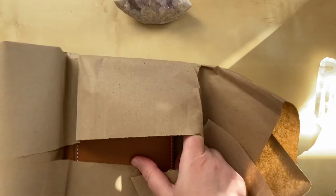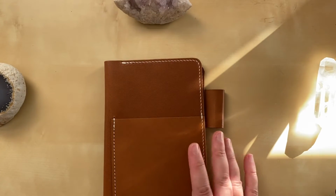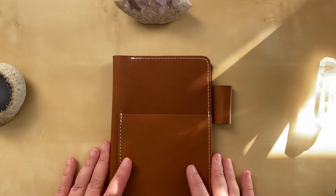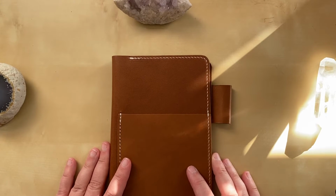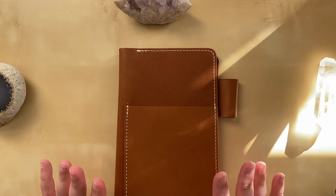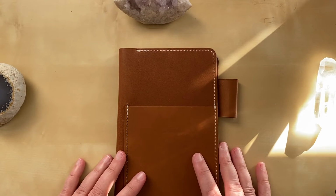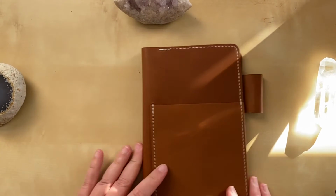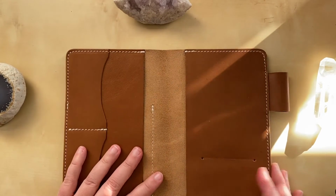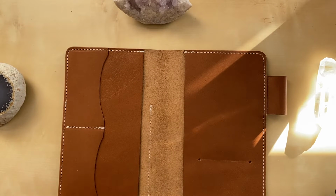I got this from Etsy, and it's beautiful. Everything else that I have is pink, and part of me wanted to stay with a pink theme, but the other part of me was like, Chrissy, do something different. So I did. I went for this really nice caramel color leather, and it's just to fit the Jibun Techo Daily. So I'm going to go ahead and put these in here.